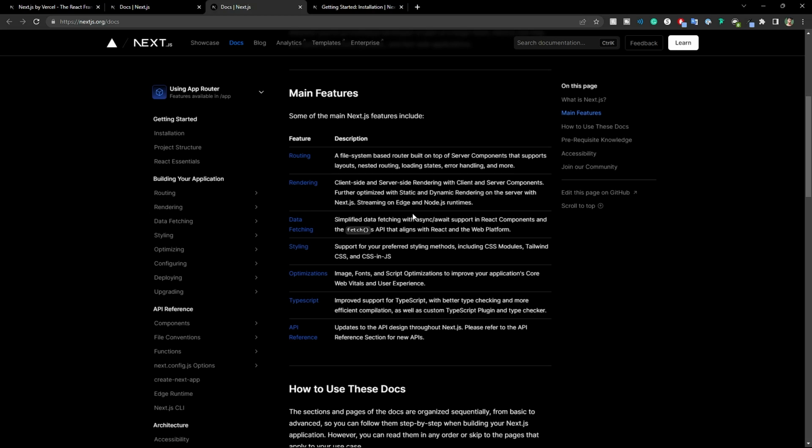So routing is one of the first parts, which is the app router they introduced. Basically, it supports layout and nested routing. They have a loading state and error handling built into it. I'm not sure if you used the error boundary or React Suspense when you were working with React, but that is basically built in here. So loading state is basically React Suspense behind the scenes, and error handling is like error boundary on the React side of things. So it's super easy to use this feature, and we will definitely dive into it.